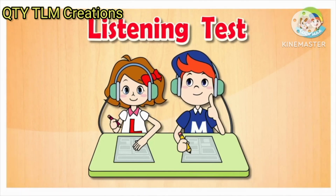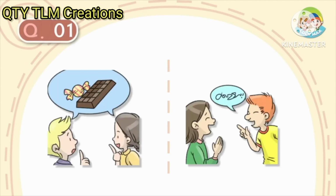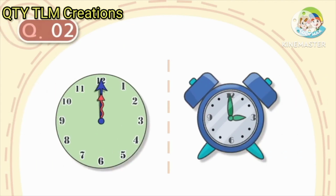Listening test. Question number 1. There are two kids. They are talking about chocolate and candy. Question number 2. It has 12 numbers. Two hands are on the number 12.